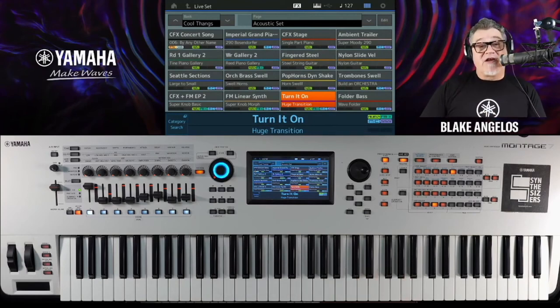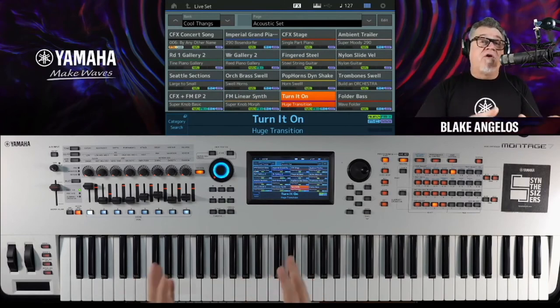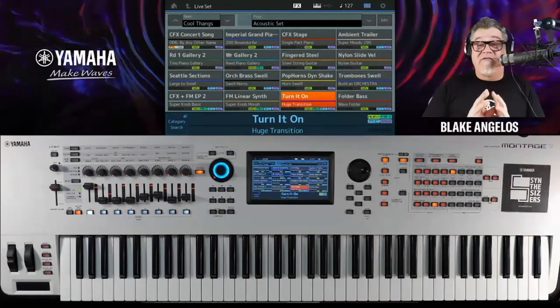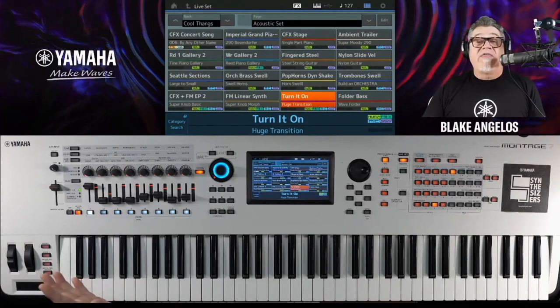That means that you can create a song in this instrument right here that has drums, bass, keys, guitars, strings, and record each of those parts on separate audio tracks into a DAW. That's a very powerful feature. You do that all without the need for an external audio interface.